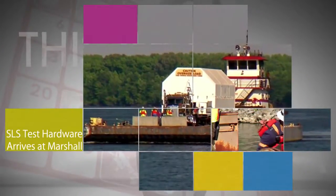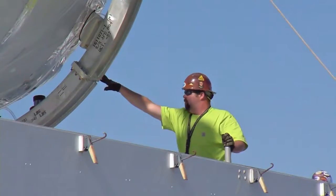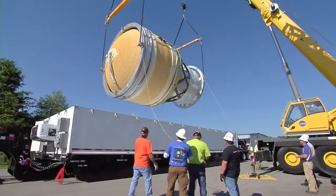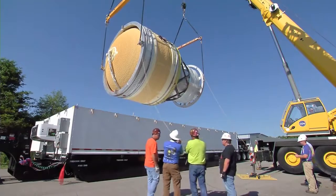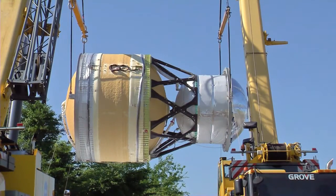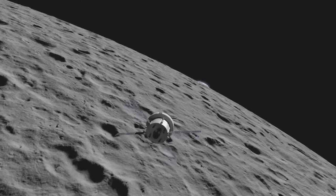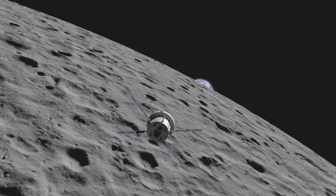A key piece of SLS hardware ahead of that test flight arrived at NASA's Marshall Space Flight Center in Huntsville, Alabama, to prepare for its part in a series of upcoming tests. The interim cryogenic propulsion stage is the liquid oxygen, liquid hydrogen-based system that will give Orion the big in-space push needed to fly beyond the moon before it returns to Earth.